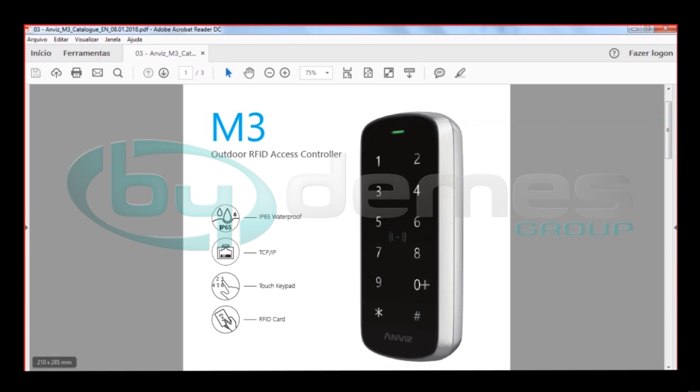It's a device that combines RFID with password. It's a touch screen device, so on standby, it stays all black. The numbers are hidden, but when you pass your hand over it, the display shows you the numbers, and you can touch the number you want, or just pass the card in the correct frequency.